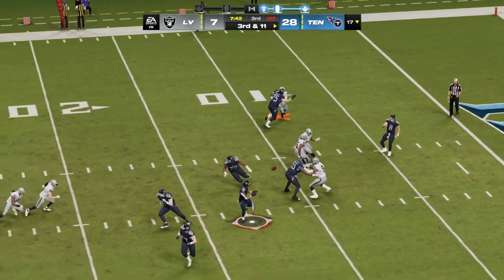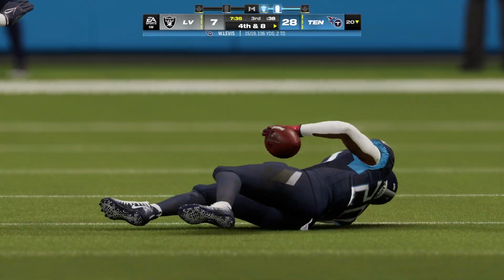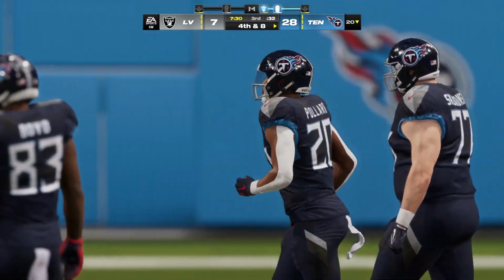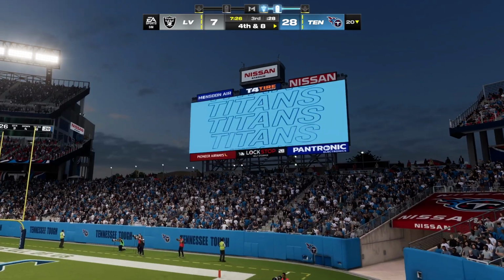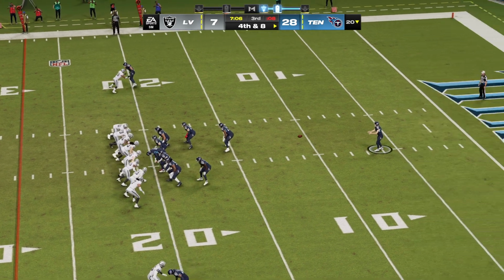Levis looking to throw. Here's a screen now for Pollard. And he's going to get this to about the 20, but that is well short of what he needed. 3 yards, all they could muster there, and it'll bring up fourth down. Good reactions there defensively. That screen was a little slow in developing, and they shut that one down with little gain. Here's Ryan Stonehouse now, as he'll punt it away for the second time.